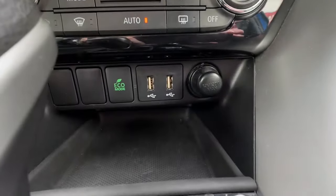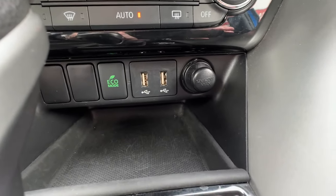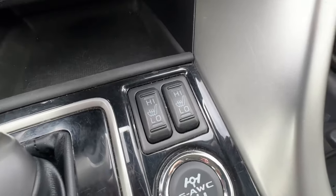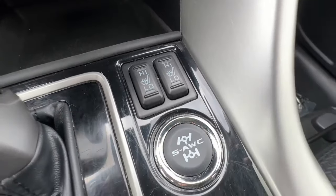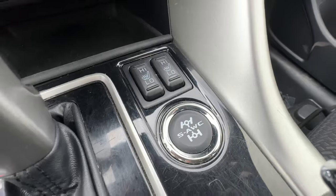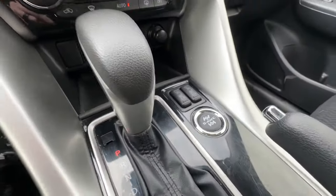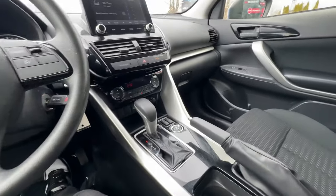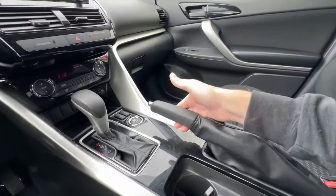We've got our USB ports and also the eco mode for the engine to save yourself a little bit of fuel. We've got our driver and passenger front heated seats, and then our all-wheel drive control. If you wanted to lock it into all-wheel drive, you push that button there and it'll lock the Eclipse into all-wheel drive for you.